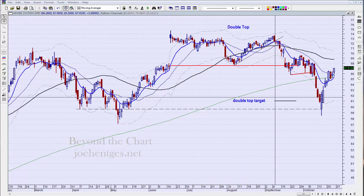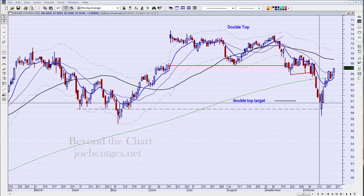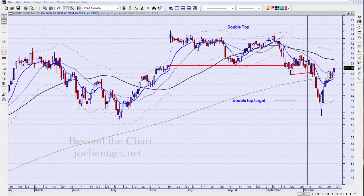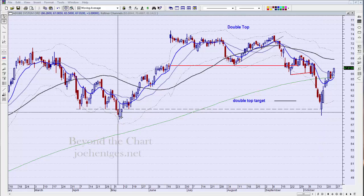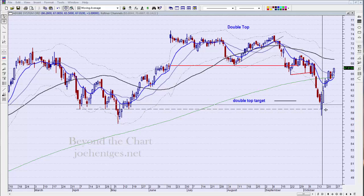All right, we've talked about Adobe before because I had a trade idea in it. We had puts, we made money in this nice move down here. I hit the double top target that it had. It actually got support that came in right in here. It had this dotted line drawn. And so this was a nice play for us.